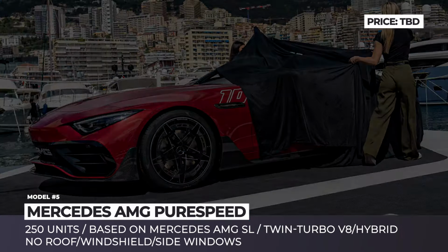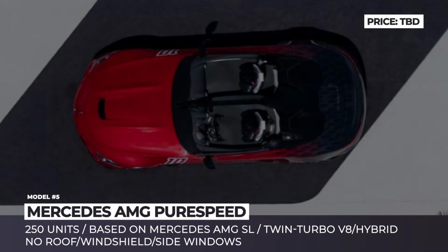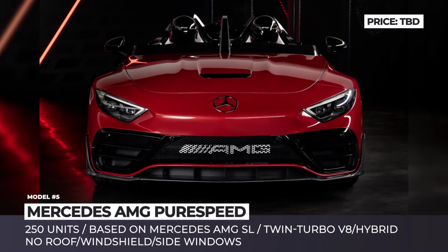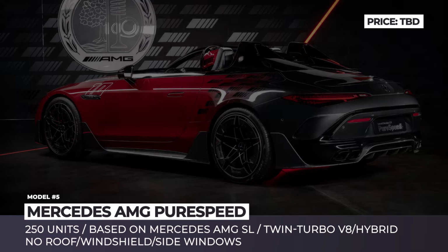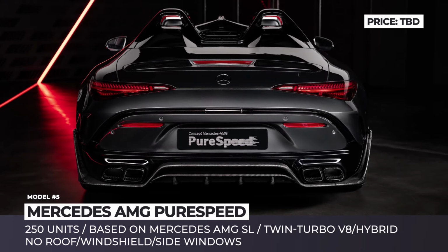Mercedes AMG PureSpeed. Though just presented as a concept vehicle, the Mercedes PureSpeed has been approved for limited production. There will be 250 units worldwide, starting off the brand's new Mythos series. Based on the Mercedes SL and inspired by the AMG 1, the model arrives with no roof, no windshield, and no side windows, swapping them for a Formula One halo bar.